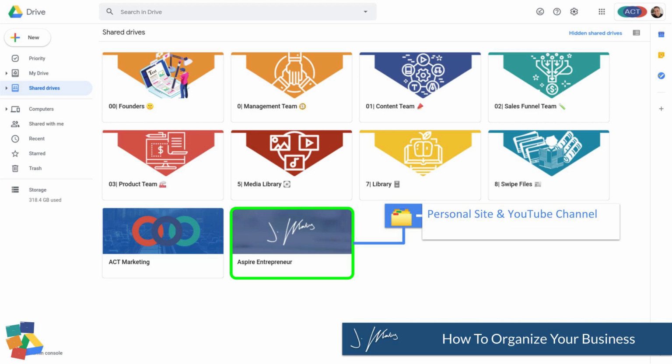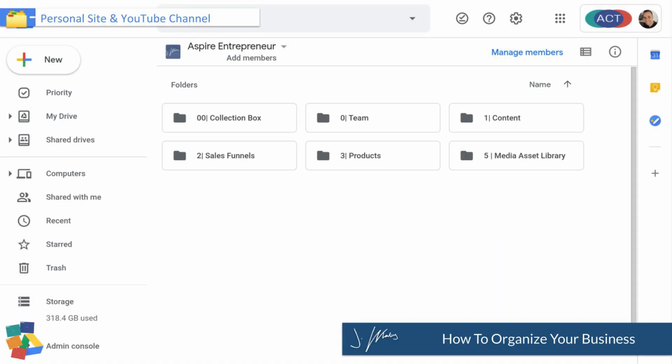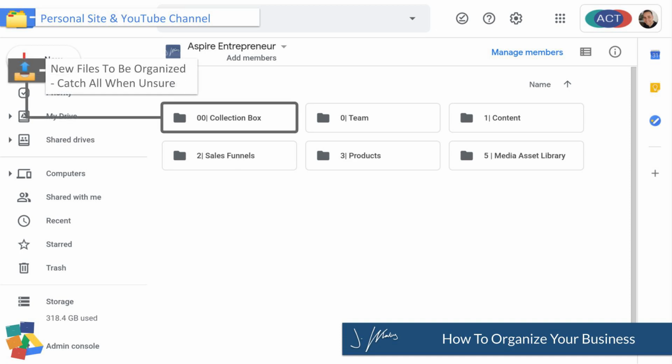So let's go ahead and dive into the Aspire Entrepreneur team drive here so you can see how we organize everything to keep our clients and customers happy, as well as, of course, make sure that we get our videos out on time. Now, the first one we have is the collection box, and this is going to be your one messy drawer, right? We all have a kitchen, and there's always that one drawer that seems to have all the miscellaneous stuff, right? So that's what this collection box is.